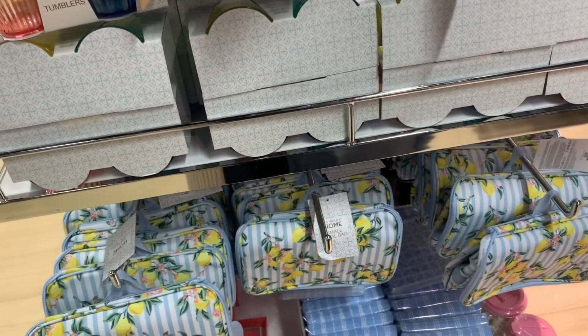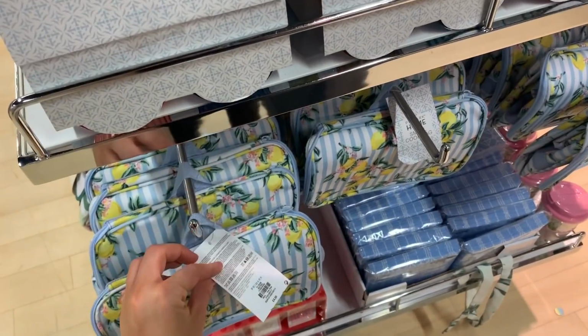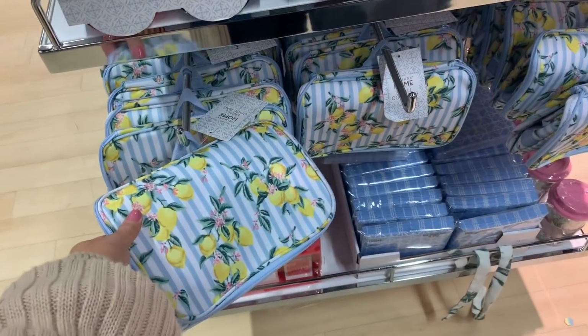And then what are these? Small cool bag. Okay, a little cool bag. These ones are £4. That'll be perfect for like a little picnic or something.